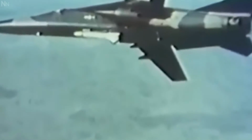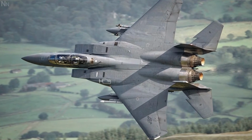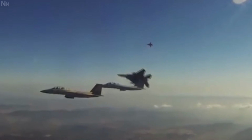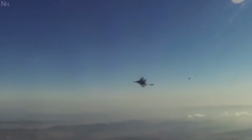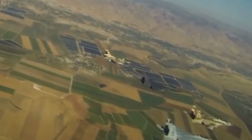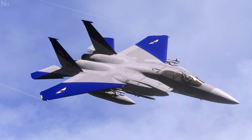For air-to-ground missions, the F-15E can carry most weapons in the Air Force inventory. It also can be armed with AIM-9 Sidewinders, or AIM-120 Advanced Medium-Range Air-to-Air Missiles, or AMRAAM, for the air-to-air role. The model also has an internally mounted 20mm gun that can carry up to 500 rounds.